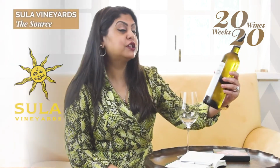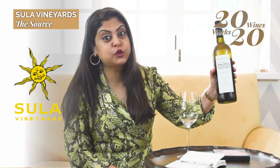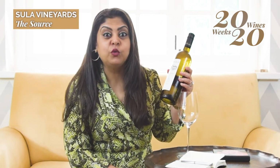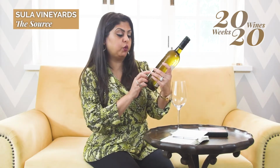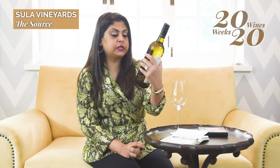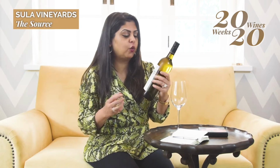It's called the Source. And the Source is the premium wines coming from Sula. Sula needs no introduction. We all know that Sula is the Indian wine producer who's leading by a 60% market share. They make almost 1 million cases of wine. So the Source represents their premium wines, and you can tell from the use of the word reserve on the label. So this is the Source Sauvignon Blanc Reserve. And I'm about to try a 2019 vintage, so it's a really young wine.